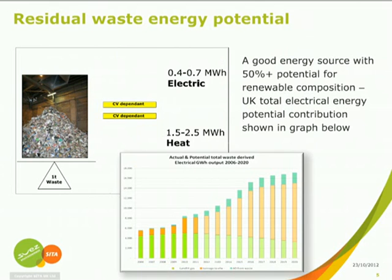So if we look at the residual energy waste potential, you can see quite a big range there for the electric and the heat, and that's because waste varies significantly. Some waste will have no CV at all, be it inert or be it fully utilised in some other process. So I'm assuming here the residual waste is something that combines normal municipal or construction combustible waste, commercial or industrial waste.